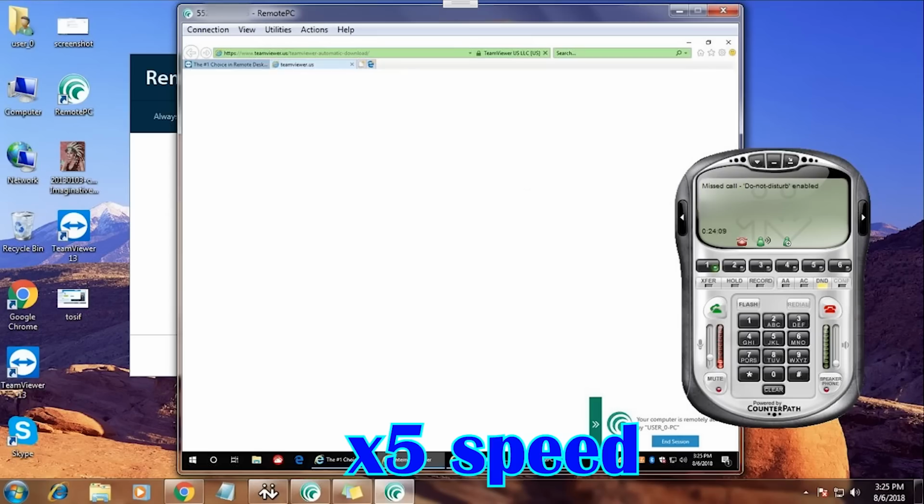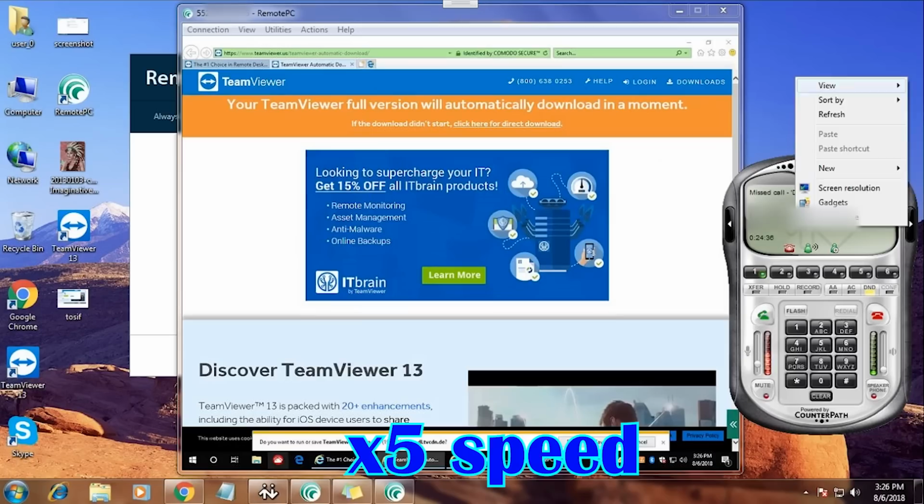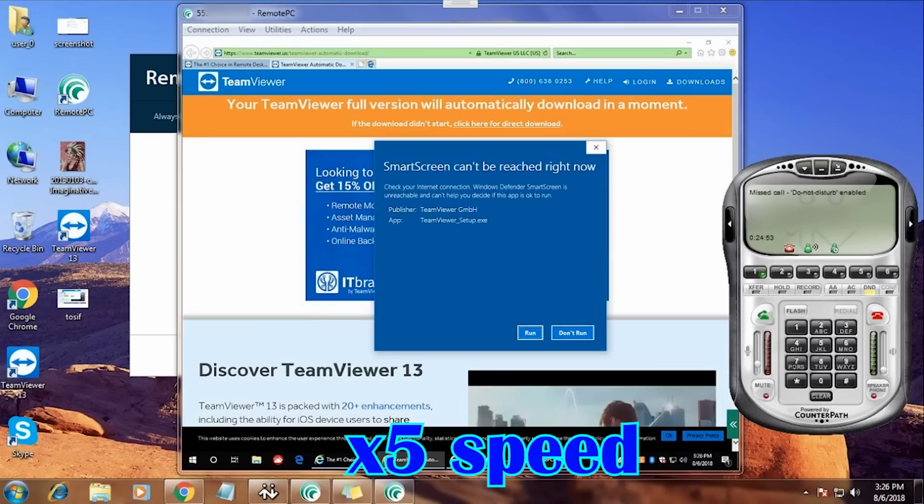Then, curiously, the scammer downloads a second set of remote access software to this victim's PC. So why the two types of access software? Well, TeamViewer offers the ability to blacken the screen of the victim, and Remote PC doesn't have this feature.